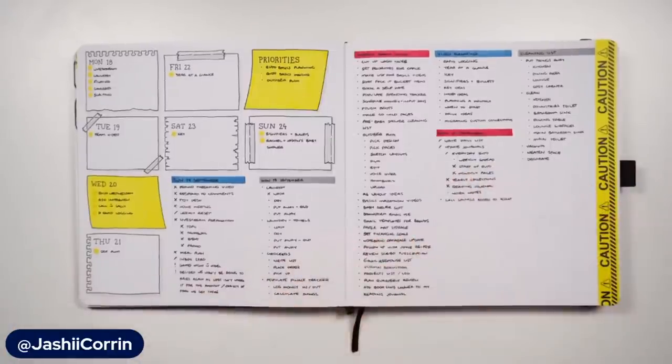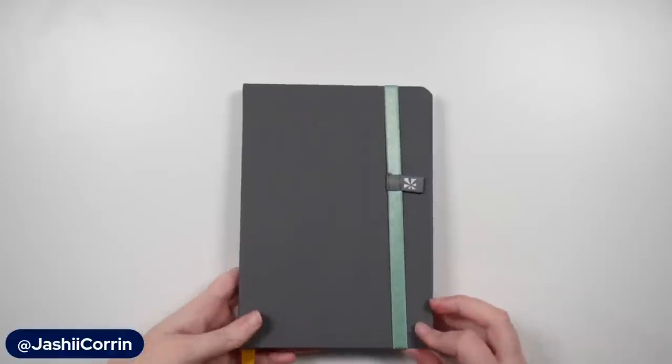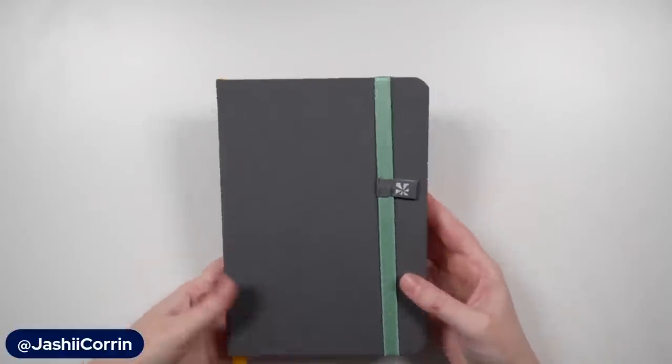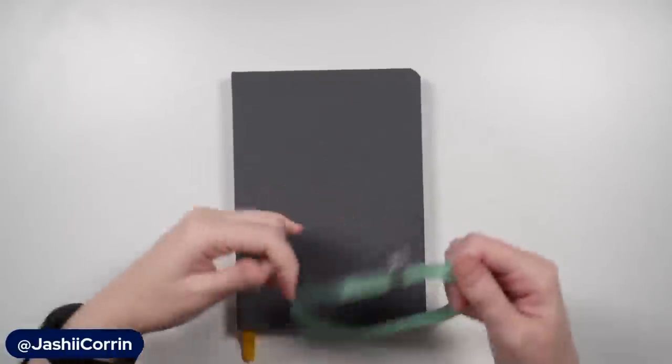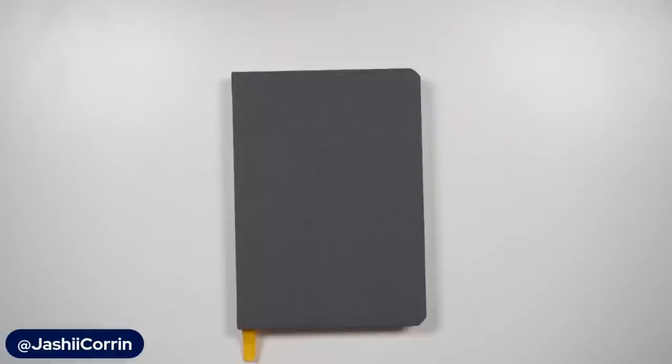Reading journal is done. Work notes is literally just adding something to an index, I'm pretty sure. I'm pretty sure it's the only thing I have to do for it. This is my work journal, where I take notes for different learnings that I'm doing. It doesn't have an elastic closure, so I'm just using this Erin Condren band thing that I got. So put that away.